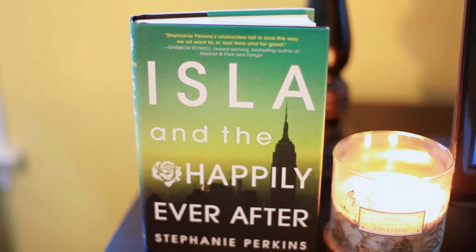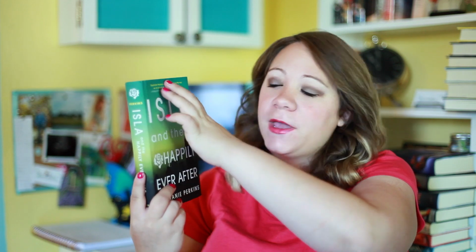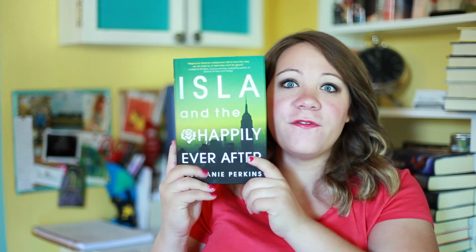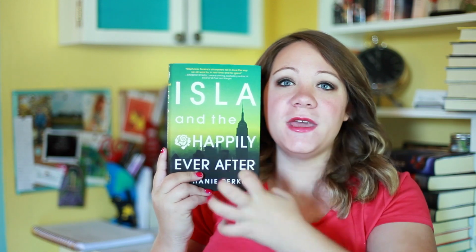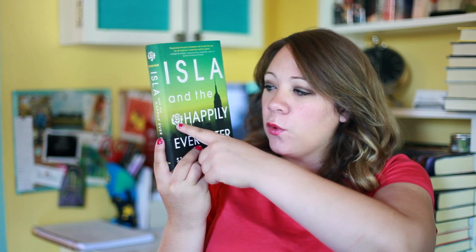I love Isla because I love the gradient it's got going on. You got this teal, almost blue up here, and then it kind of fades into this green, and then it gets kind of darker. I love that, and I love the typography, how it's big and bold. Each one of these books also has a different symbol on it. Like this one has this rose on it.